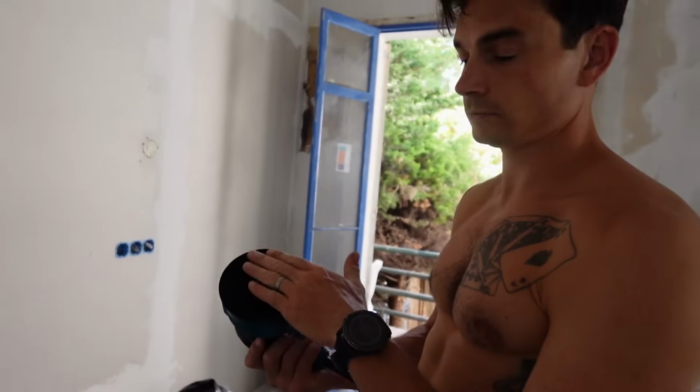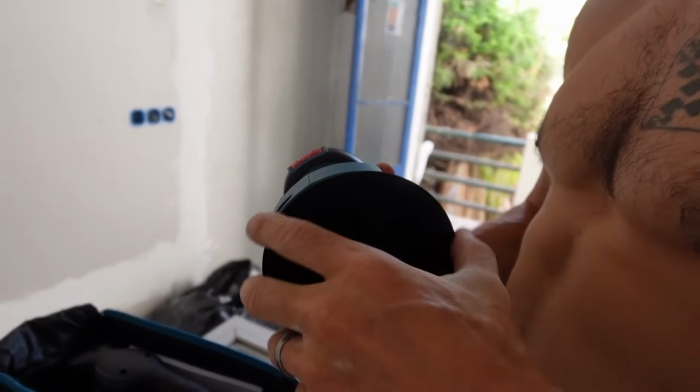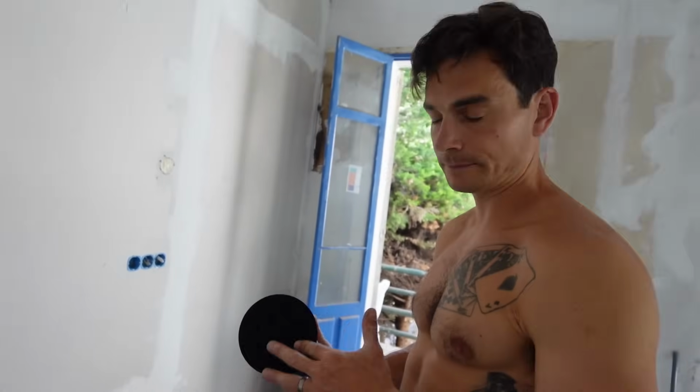An orbital. This is an orbital sander. That looks good. That spins. Okay. This is what I think you should go over it with first. Okay. Yeah.